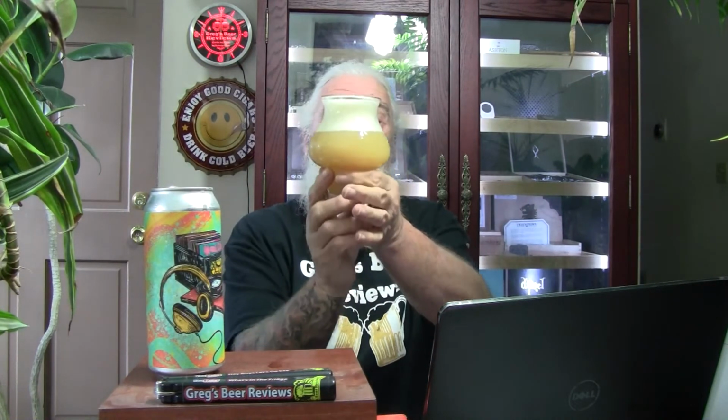Plain Jane silver can with a stick-on wraparound label. Into the glass we go. Very hazy, very cloudy coming out. Definitely looks like a New England style beer to me, guys. And the dogs are barking. All right, that's about all we're going to get in there. Good looking beer. About 2 fingers of head on that pour. Looks like a glass of orange juice there, guys.